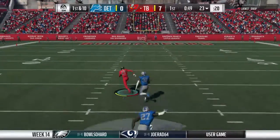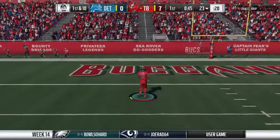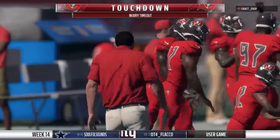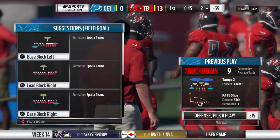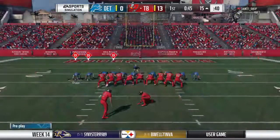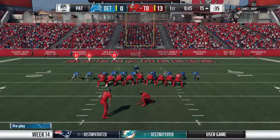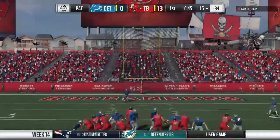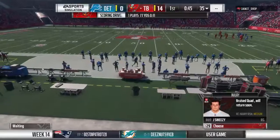Well, this is taken in. It's complete. And now the rookie's free. Touchdown, Tampa Bay. A great play there. His first NFL reception goes for 6. And the Bucs get the quick strike touchdown. And it's good to make it 14-0.